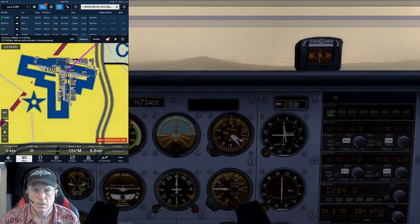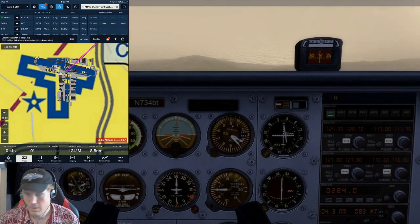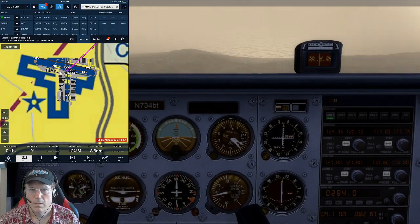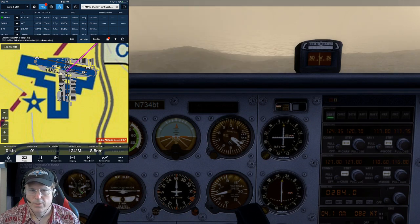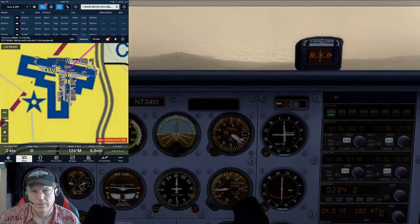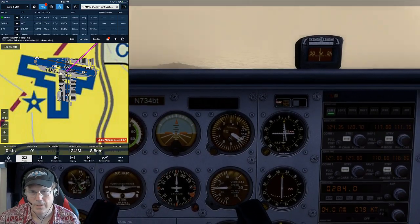Search 64754, Los Angeles Ground, Runway 25 left, taxi via Alpha Foxtrot. SoCal Approach, 34 Bravo Tango is on the 055 radial. Our heading is 270, and I'm at 3,400.